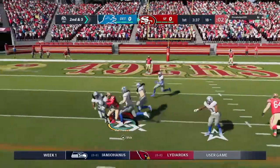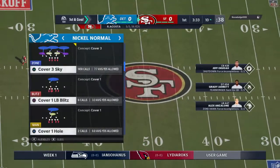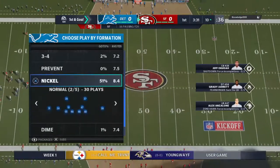Now he dumps this off over the middle, and he'll get it here to the 10-yard line. That leads us to a 1st and goal. It's a pickup of 8.